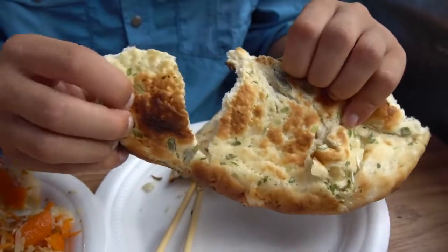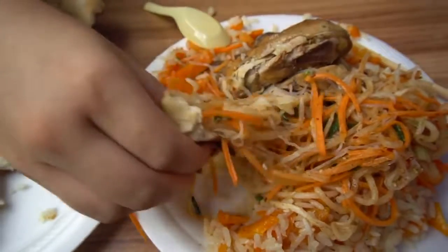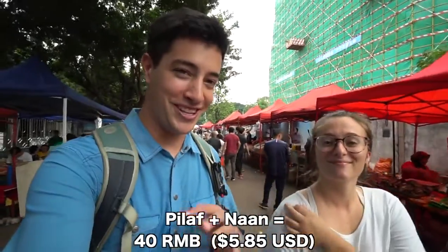I'm gonna take some bread, some naan, and go in with the rice and the salad to try that out together. Ooh, that's a lot. I think that's more salad. Oh, nice and sour. Great flavor. Finished off with our pilaf. That was absolutely delicious. These types of foods are just so hearty, so you get full really fast, but there's a couple other things we really want to try here, so we're gonna keep eating.